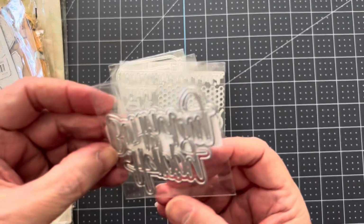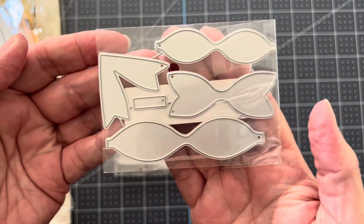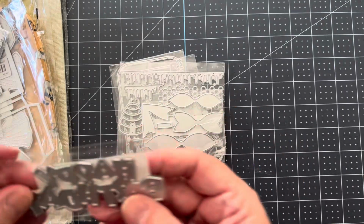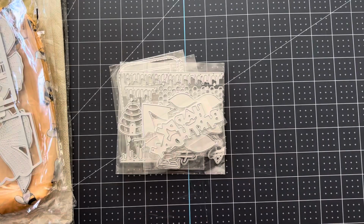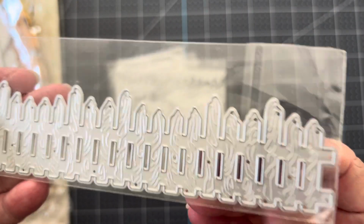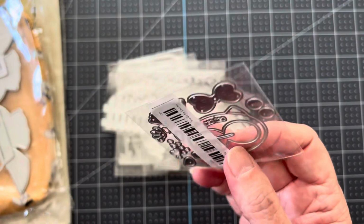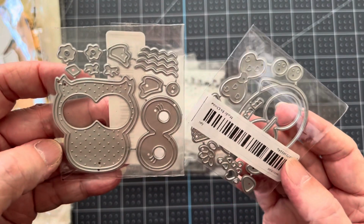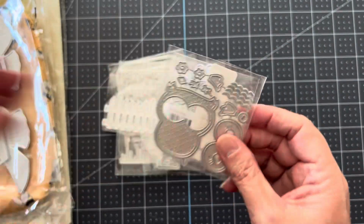This one is going to be happy birthday. This one's a bow. And as I use these, I will come back and share what they look like. Happy birthday, another one. I'm never going to have too many happy birthday dies. I like this fence. I like all the detail in it, too. And this one, I think, is an owl. I got 2 different ones. When I make these, I'll come back and show them.